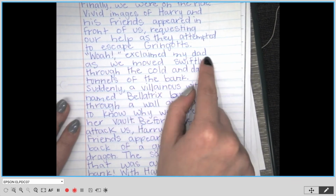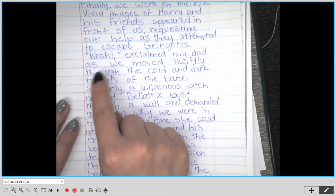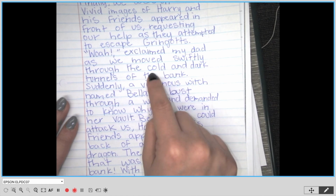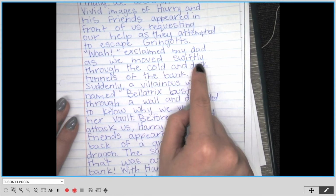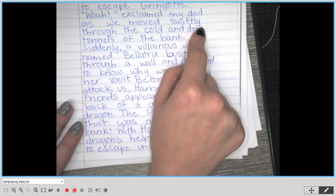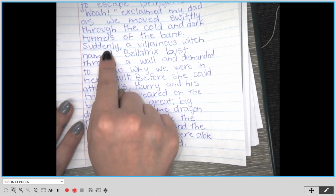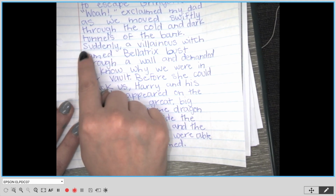"Whoa!" exclaimed my dad as we moved swiftly through the cold and dark tunnels of the bank. So again, I'm using my sense of not only feel with it being cold, but also sight because it's dark. "Suddenly," a really dramatic transition word. I love this dramatic transition word.